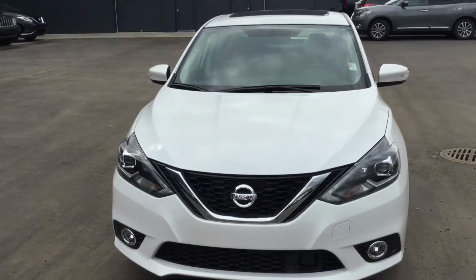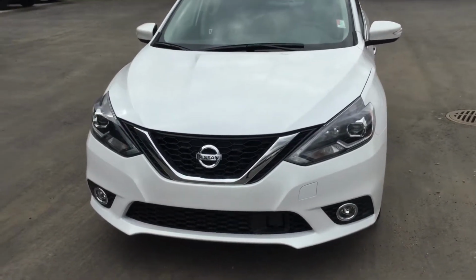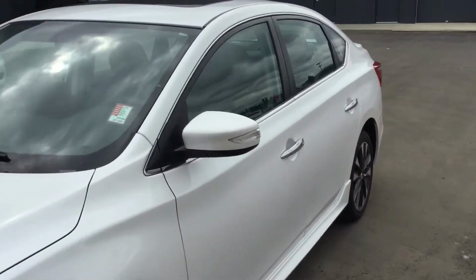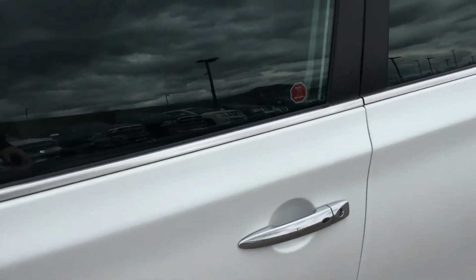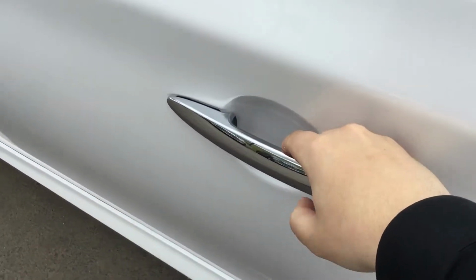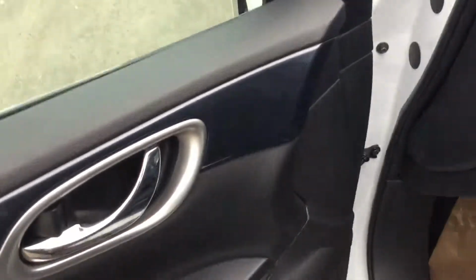Just wanted to make you a quick little video showing you the Nissan Sentra SR Turbo. This one's got the LED headlights and fog lights, as well as some indicators on the outside of the mirrors just for some more clarity. It's got the Nissan Intelligent Key, so one push locks the vehicle, two pushes unlocks it. Nice and simple, really convenient if you got your hands full.